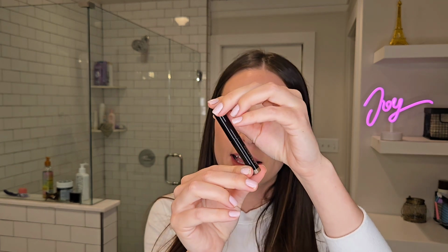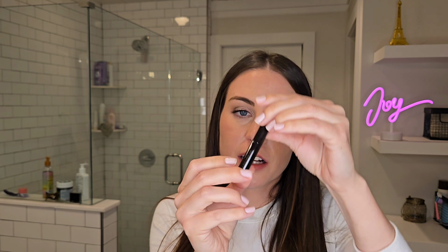The next product I have is maybe controversial. I know a lot of people like this product. This is the Laura Mercier Caviar Stick Eye Color. So it's her eye pencil, and this is the shade Strapless. This came in a birthday freebie gift from Sephora probably 2 years ago.